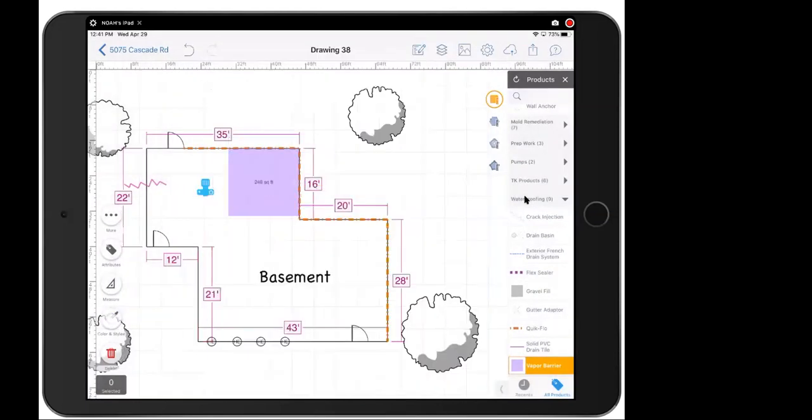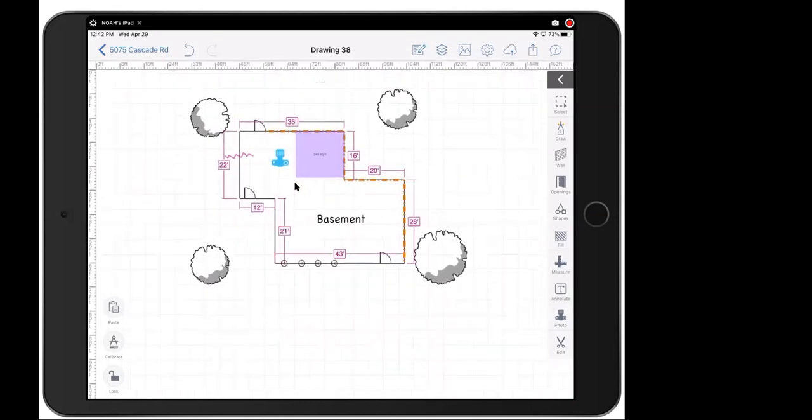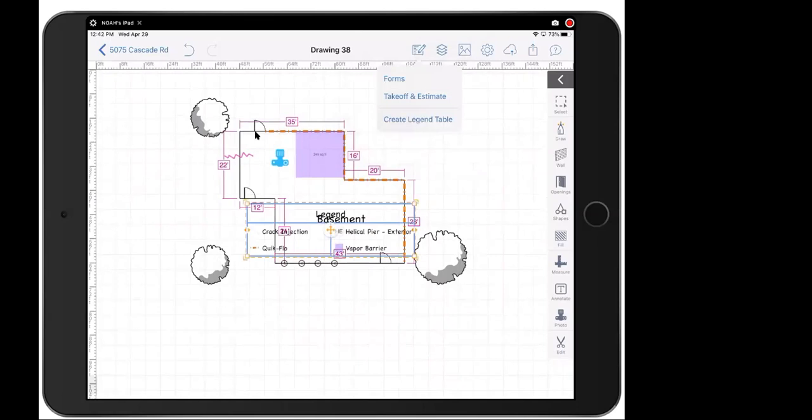All right. So, right there, I'd say that maybe took me about 2 minutes. Obviously, I am pretty proficient with the program, but I can teach anybody how to get this good in about an hour. So you can create a professional CAD design just by drawing things out. When you're all done, you go to Takeoff and Estimate at the top, click Create Legend Table.